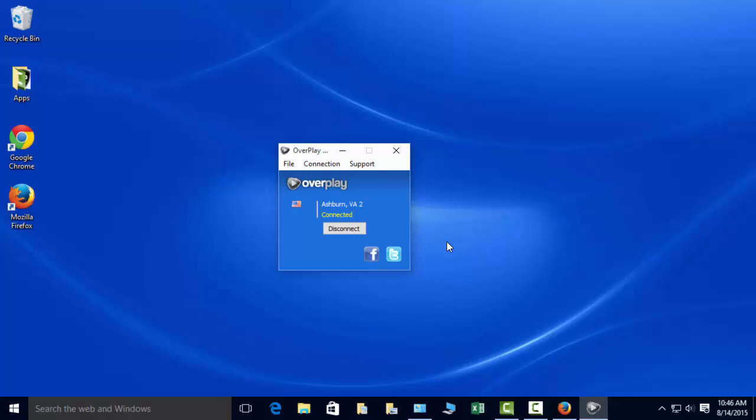I'm running Windows 10 and the OverPlay client. Windows 10 was just released a couple weeks ago, so we're impressed to see OverPlay already supporting the new operating system.